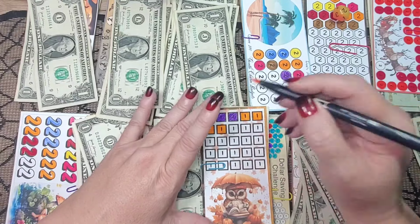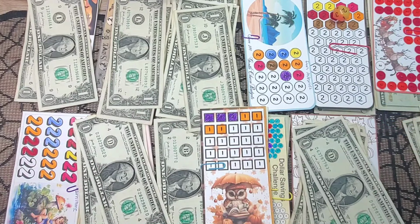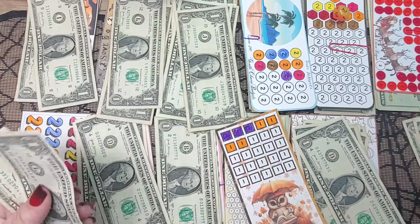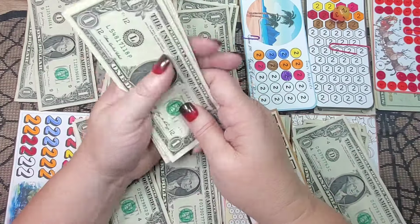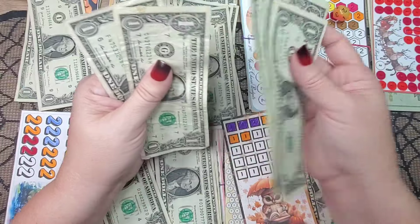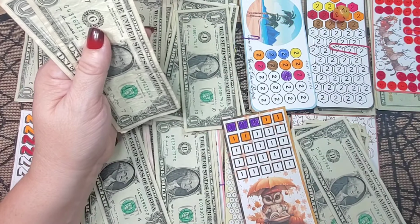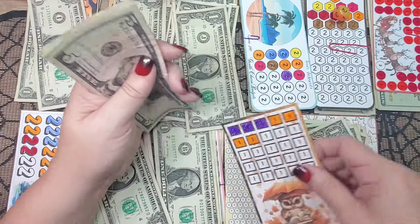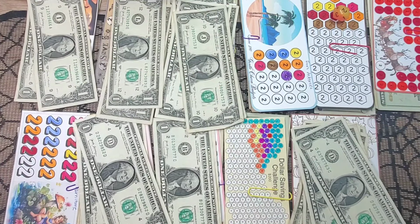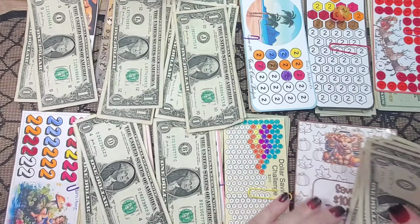And each little box is a dollar. So it has 1, 2, 3, 4, 5, 6, 7. So we're going to take 5 out and put a 5 in. That way we keep them condensed as much as possible. And I can use the ones for other challenges.